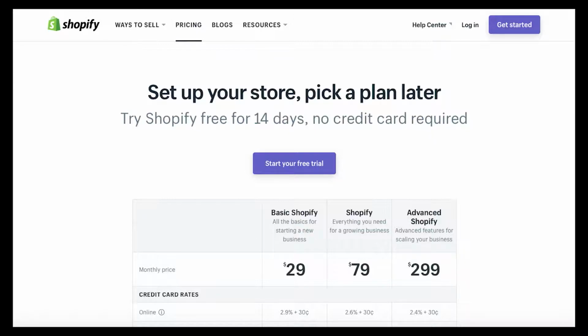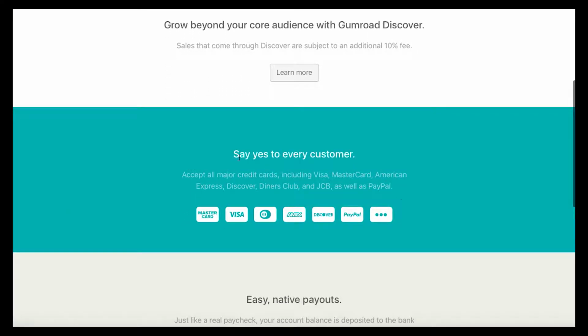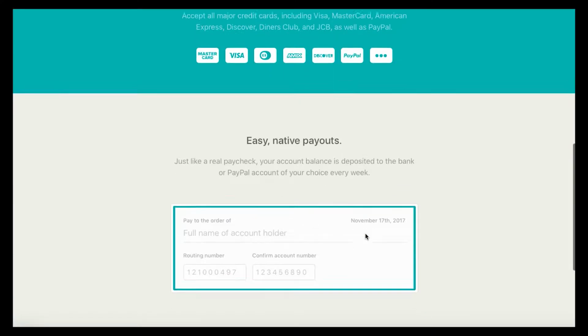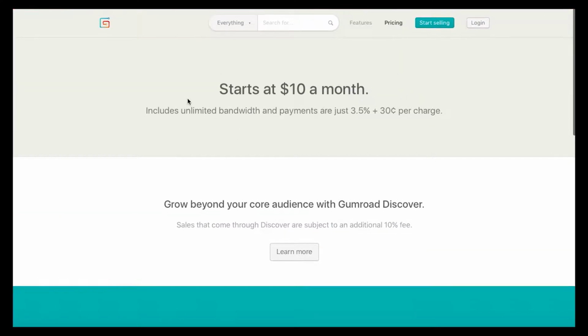The second one I want to look at today is called Gumroad. Now, Gumroad starts at $10 a month, and it includes unlimited bandwidth and payments at 3.5% plus 30 cents per charge, which is pretty doggone good. And anyway, you can take every type of payment just like that. Easy native payouts, it says, and there are a lot of creators using it.